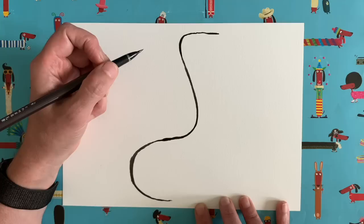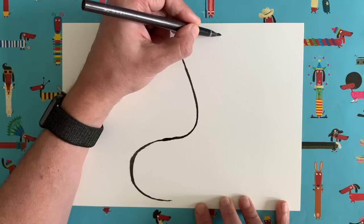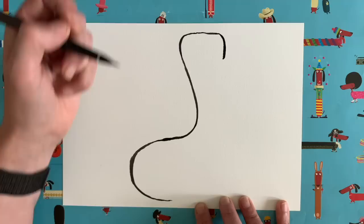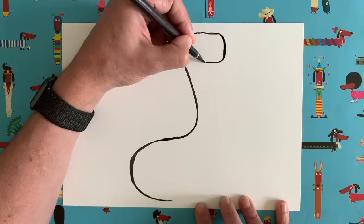This is quite a straightforward one actually today. I don't think this is gonna take us too long. Now then, the next thing to do is we are gonna curve back down, and we're gonna head straight down the page, not too far, about that far, 2 centimeters. I'm giving you lots of measurements today, aren't I? Then we're gonna curve around again, and we're gonna head back in towards that other line that we drew, and we're gonna stop about there.